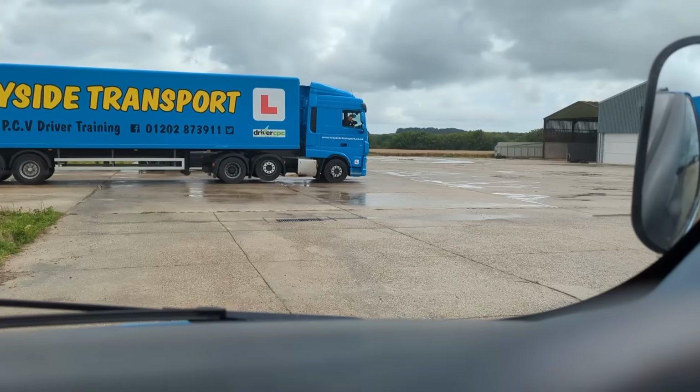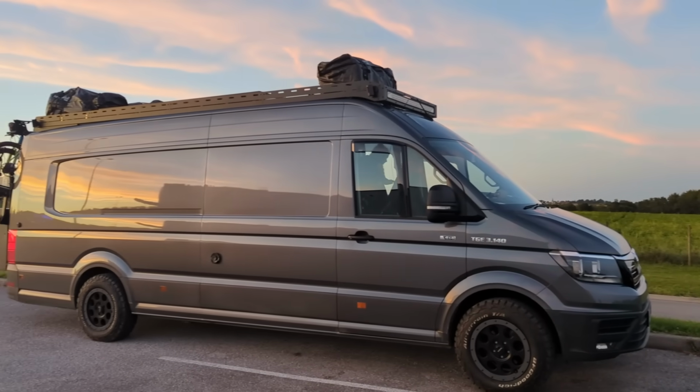The thing which made this possible in the first place was both of us did our HGV licence, well, not full HGV, but the C1, which allows us to drive up to 7.5 tonne for the purposes of driving our camper van around Europe. Yeah, so we can both actually drive this. So I'm looking forward to taking it out for a spin on the Irish country roads.